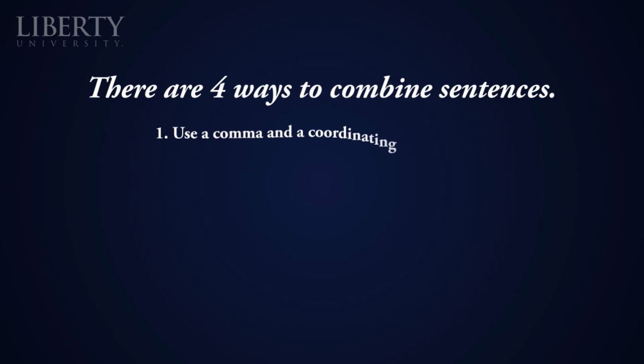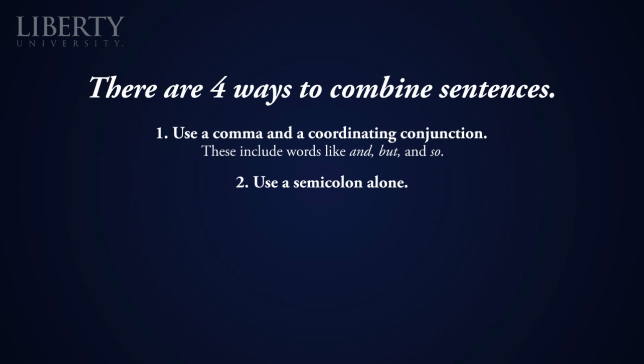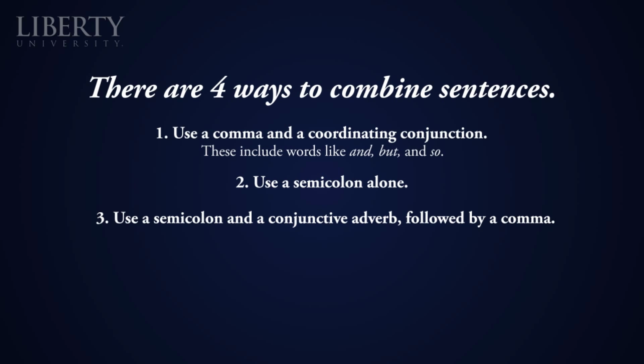The first way is to use a comma and a coordinating conjunction, and those include words like and, but, and so. The second way is to use a semicolon alone. The third way is to use a semicolon and a conjunctive adverb followed by a comma. Conjunctive adverbs are words like however and nevertheless. Sometimes we think of them as transitional words.